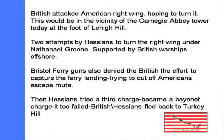There were 2 attempts made at that point, and then, again, with support of the British warships offshore, the Bristol Ferry guns, the American guns at Bristol Ferry, also denied the British in their effort to come that way, to cut off the Americans' escape route. Finally, the Hessians tried a 3rd charge. And this one became pretty much of a bayonet charge, a hand-to-hand combat battle. And it too ultimately failed.